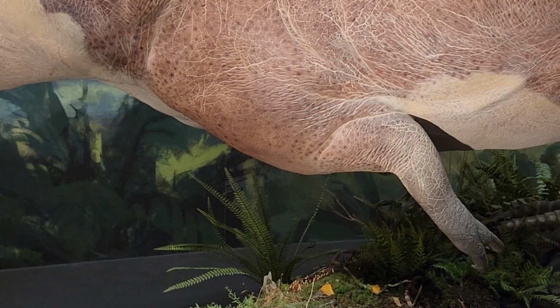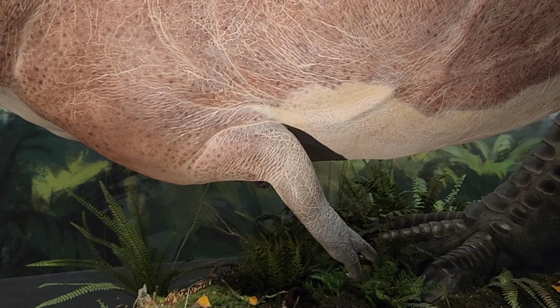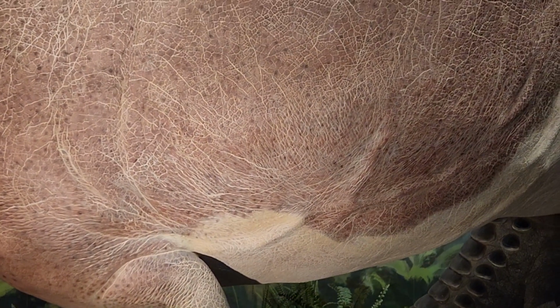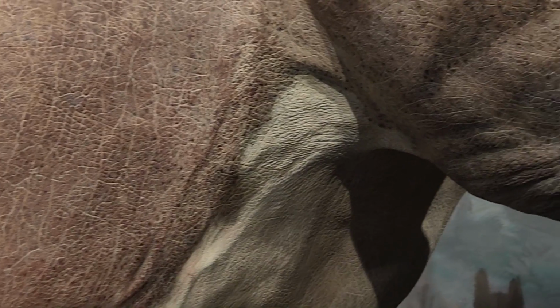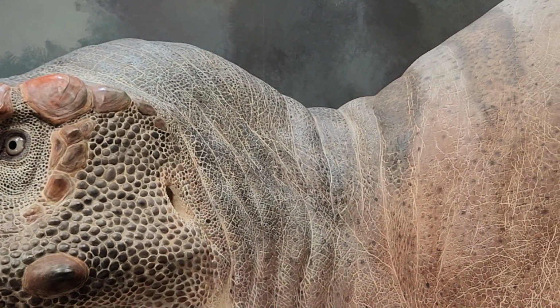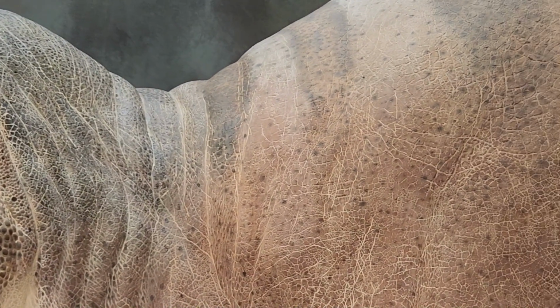And moving down, you see the tiny hands, and then the torso, where you can really admire the skin integument, and all the scale clusters. The spots of pigment. And the little cracks are so incredibly lifelike.